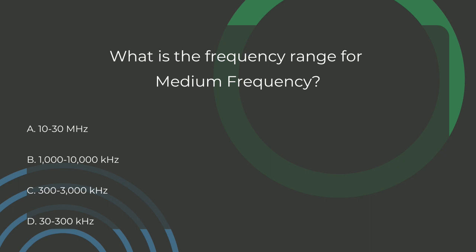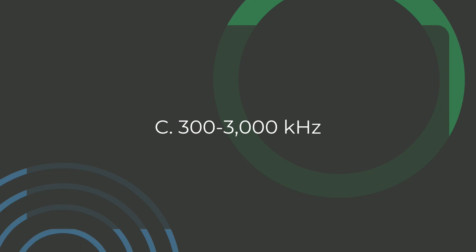The correct answer is C. 300 to 3000 KHZ. I made a mistake there as I was reading. Okay, what's in that band? Medium frequency. There's where your AM broadcast band is. That's where that D layer has all of that effect during the day.